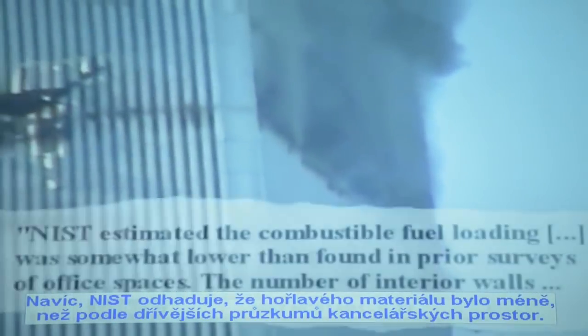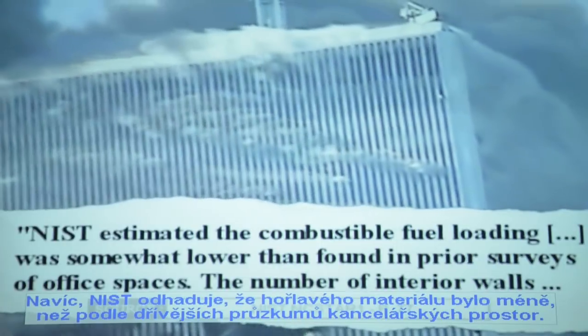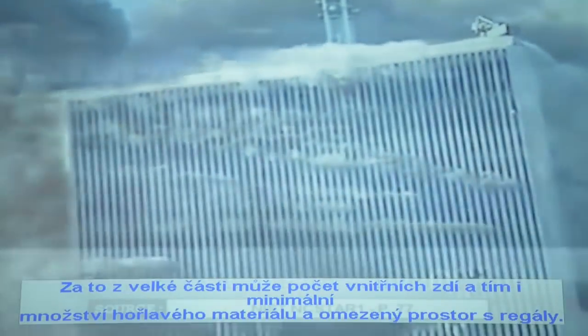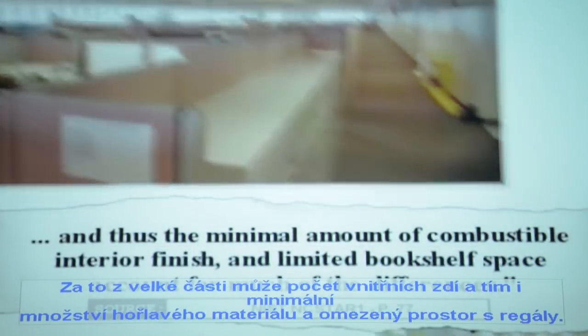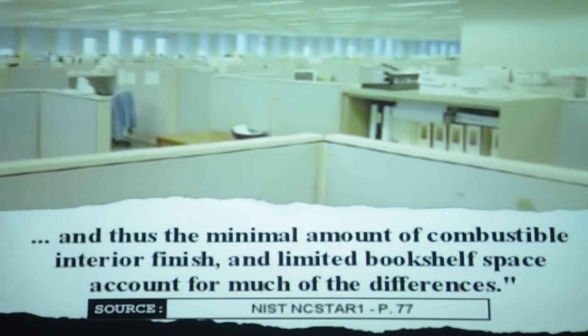Furthermore, NIST estimated the combustible fuel loading was somewhat lower than found in prior surveys of office spaces. The number of interior walls, and thus the minimal amount of combustible interior finish and limited bookshelf space account for much of the differences. There was no reason for the towers to collapse at that point.